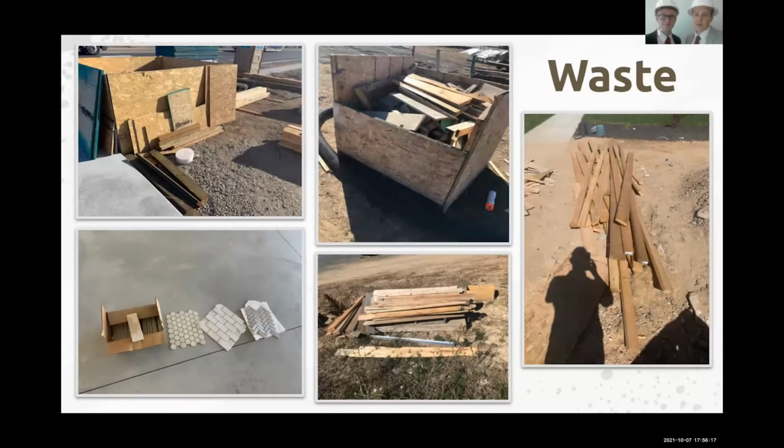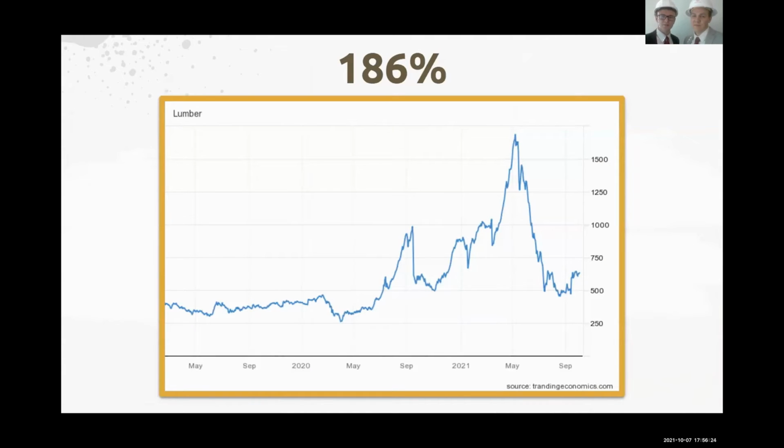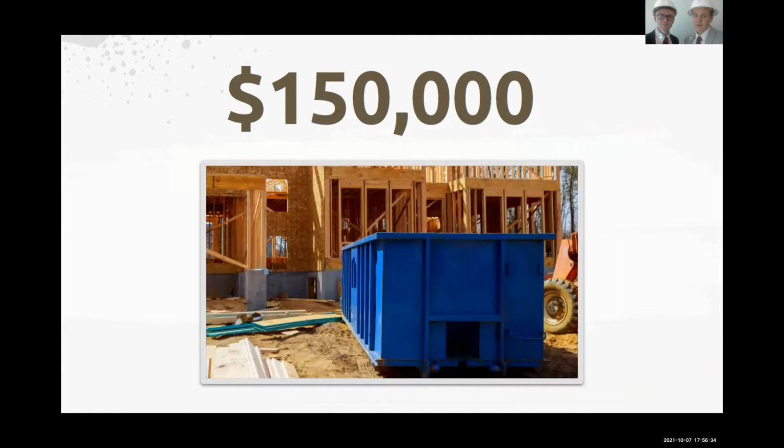Jesse, do you see all this wood? Yeah, look at all those tiles too. Must be expensive to get all that stuff since wood prices are up 186%. You know what's crazy? Contractors all over Treasure Valley, like Adam from Eaglewood Homes, are paying to toss materials like this on a regular basis. They pay up to $150,000 in disposal costs each year. What? Are you serious? That's insane. That stuff is perfectly good and it's just ending up in the trash.